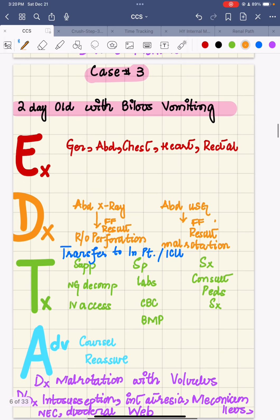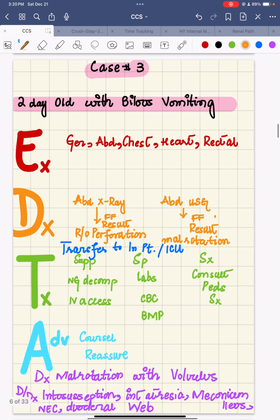Case number 3. A 2-day-old boy with bilious vomiting. In examination, do general examination in order to look for signs of jaundice and yellowing of the sclera. Abdominal examination to look for hepatosplenomegaly or abdominal distension. Chest, heart and rectal examination in order to look for stool.